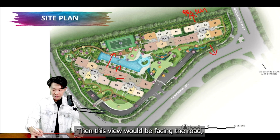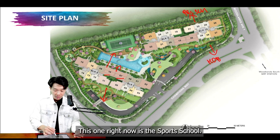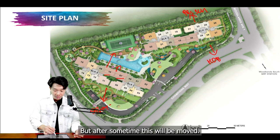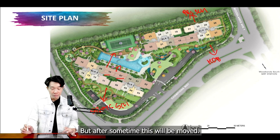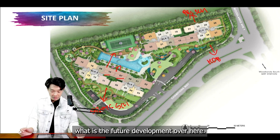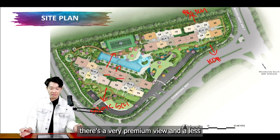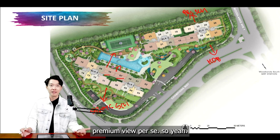Then this view will be facing the road plus the HDB. This one right now is the sports school, but after some time this will be moved. And right now we are not so sure what is the future development over here. So in general, Norwood Grand, in terms of view, we don't think that there's a very premium view and a less premium view per se.